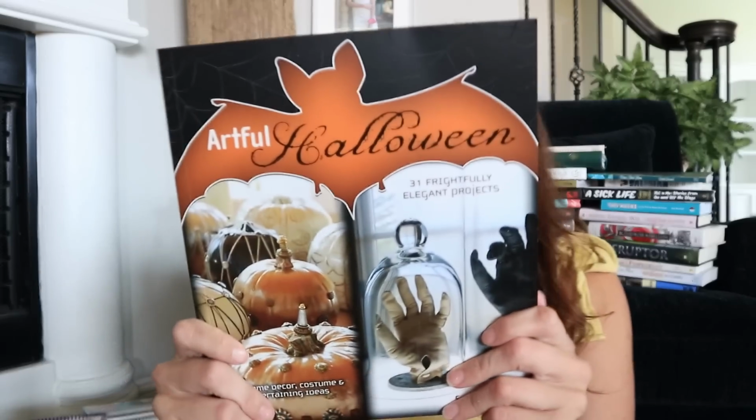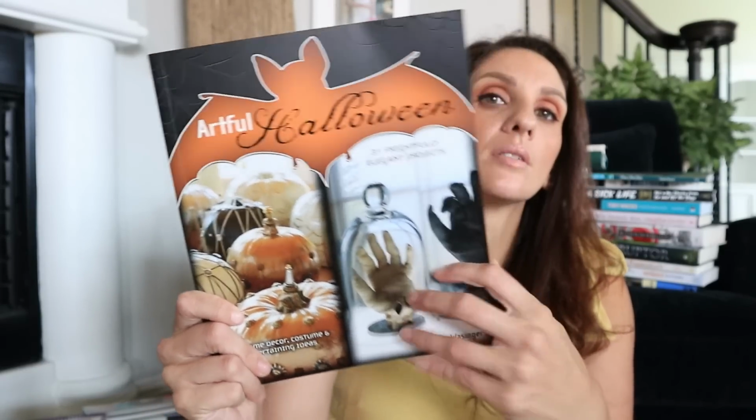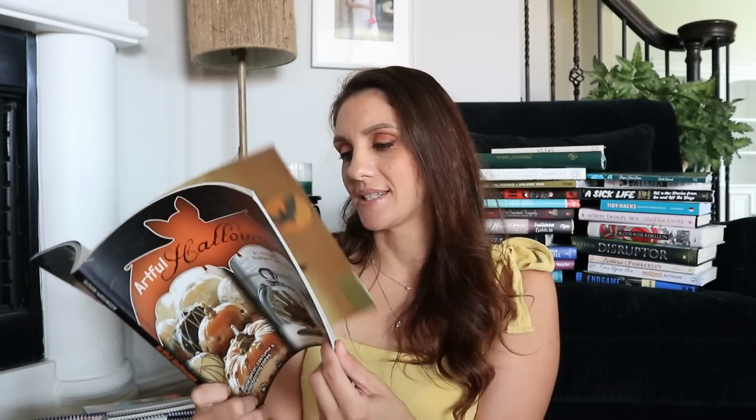I think this one was the new one that I found. Yeah, this one I found a couple weeks ago, not even that. Pretty awesome book, and this one's older. Love this book too. And it's also so beautiful that you could just display it.